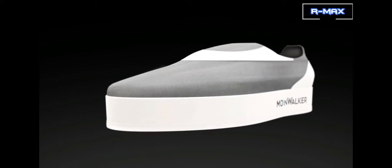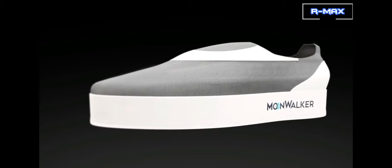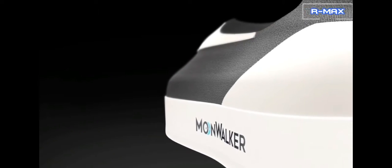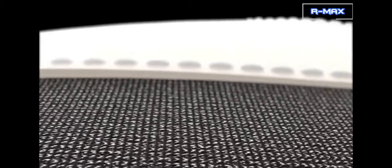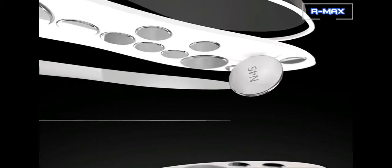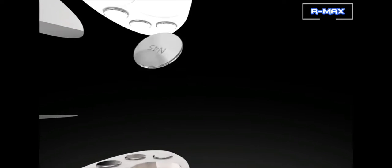Introducing 2016, the Moonwalker. What makes it magical is something that goes beyond design, materials, ideas, details, and implementation. Two main layers, one lies above the other, a small gap between them. Within both layers are small and thin, yet incredibly powerful N45 magnets.